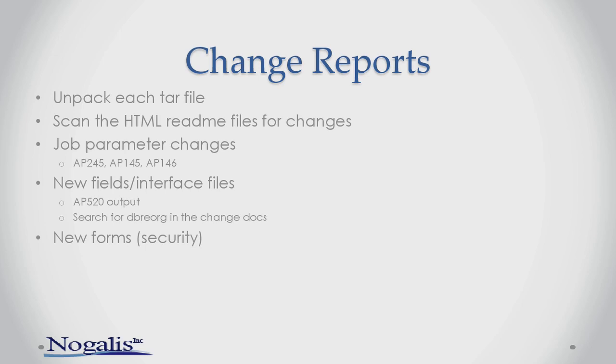It doesn't look like they've added any new fields to forms this year, but just make sure that you're aware of that and looking for that, because if they do, that could impact your add-ins, queries, and uploads. So if there are new fields added to forms, you want to go in, and if you have any uploads or queries against those forms, you're going to want to go in and make sure that those are still working.